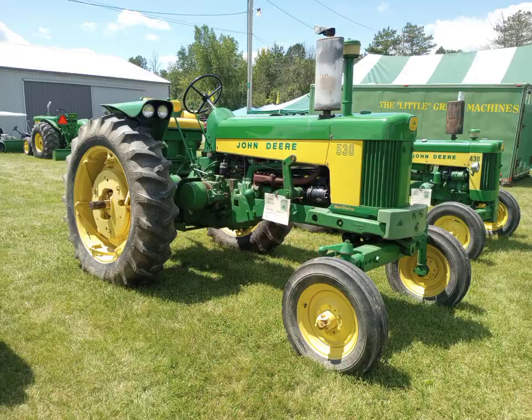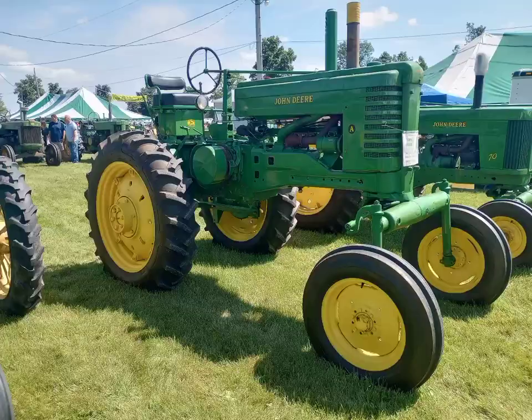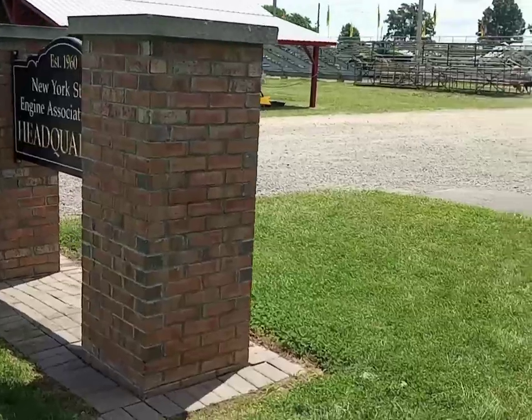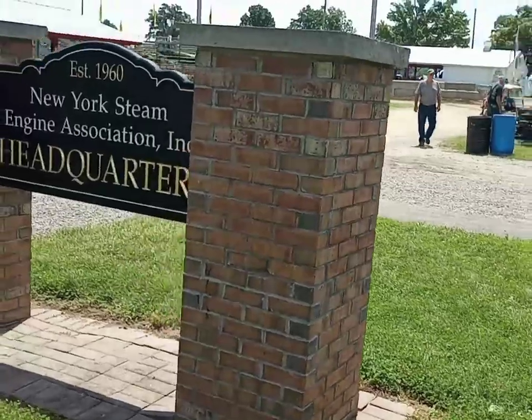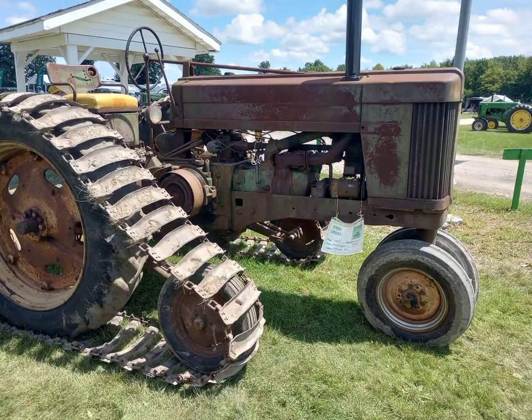Welcome back. Today we're going to take a look at some of the tractors that were up at the recent 2023 John Deere Expo in Canandaigua, New York, held at the Steamers Grounds, better known as the New York Steam Engines Association Incorporated's headquarters. And thanks for stopping by, and let's take a look at some of these tractors.